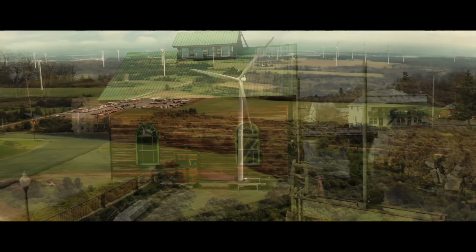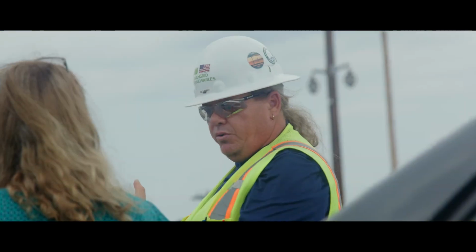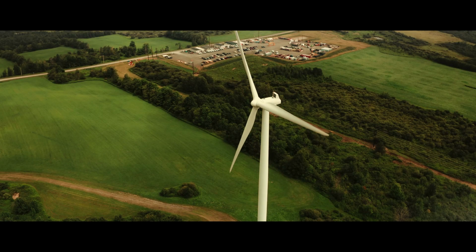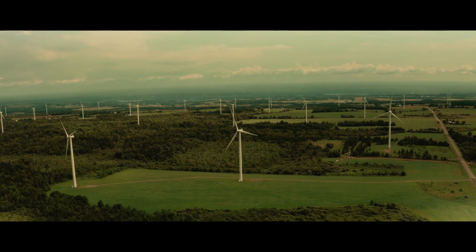There are about 1,000 wind turbines operating in New York now, but more are on the way to help us reach 70 by 30. The wind industry employed 3,500 people in 2018, and anticipated new wind farm construction will bring many more jobs. We got some that's putting out 4.5 and some putting out 4.3.